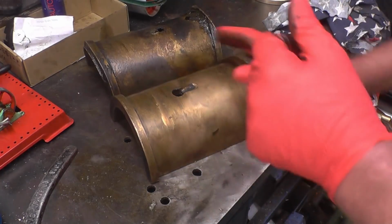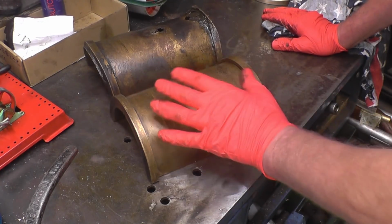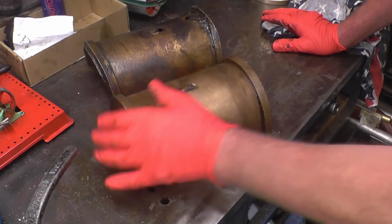These old bearings, once I finish with them, will be melted down, and I'm going to cast a nameplate for the lads' engines using this bronze.